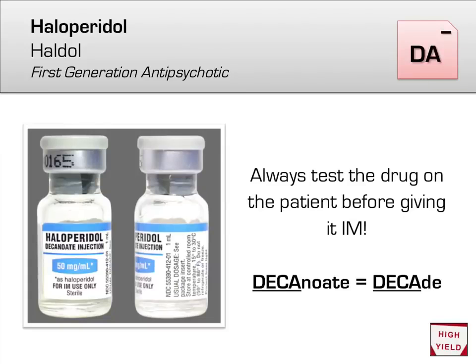Haloperidol is one of the drugs with a depot formulation, allowing for long-term effects in patients with only a single monthly injection. Before giving a depot shot, however, what do we have to do? Make sure that they've had the drug PO before, otherwise we could end up with a nasty long-term allergic reaction. On tests, you'll need to recognize that the decanoate form, as in haloperidol decanoate or fluphenazine decanoate, signifies an IM depot form. How to remember this? I try to link the decanoate with the word decade, which reminds us that decanoate forms last for a long period of time. Obviously not 10 years, but several weeks to a month, with a complete washout taking 3 to 5 months.